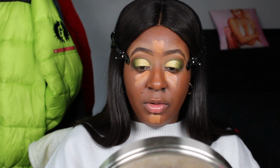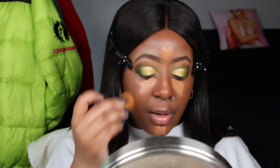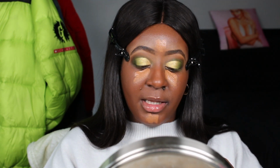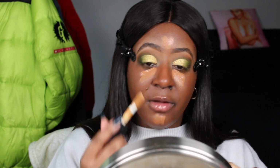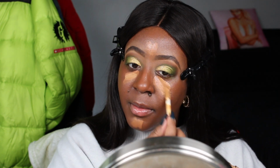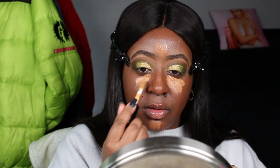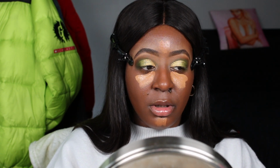Now, I should be using the little spongy onesie, which I am. I'm going to use it. So, I'm going to add the lighter shade, which is caramel. Yeah, deep caramel. I love a good balm highlight under my eyes. So, that's what I like to mix it to. But you guys don't have to. It's just my preference.